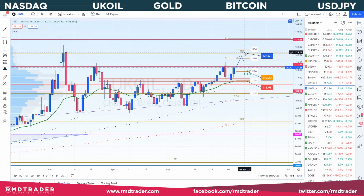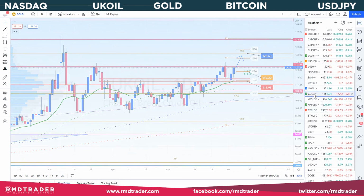That is the yearly R3, so that should act as a strong resistance once again, also considering the fact that that was previously our swing highs. The weekly pivot is sitting at 119.20, so we might still see a short dip to close this pivot area before continuing higher. But of course, since we have a successful breakout, the probability does remain that we will see continuation to the upside.